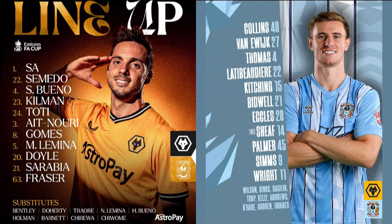Brad Collins in goal for Coventry. It is a back 4 today, which surprised Wolves. Surprised us a bit as well. Latabodier right back. And then you've got Thomas, Kitchen to the left back, Bidwell, Eccles, and the holding midfield position along with Sheaf, and then Wright, Palmer and Sims. And three most attacking players.